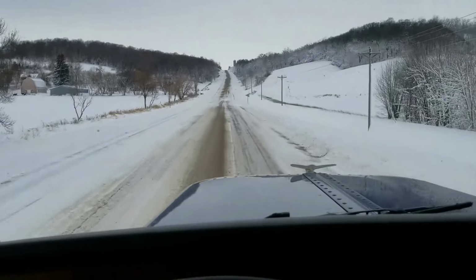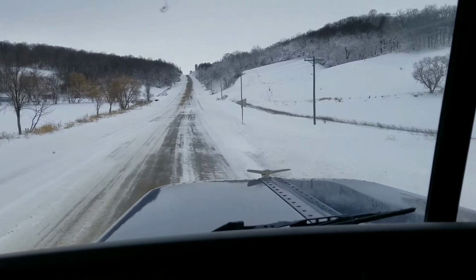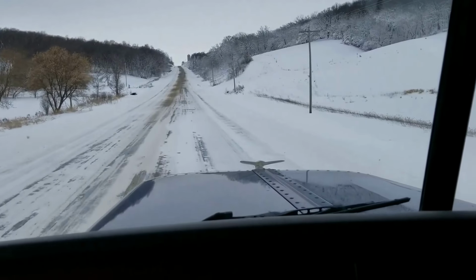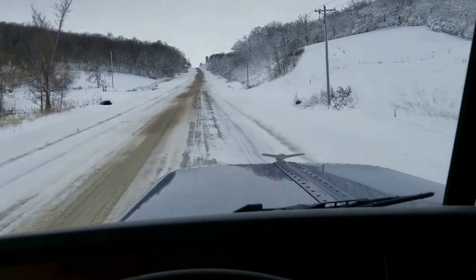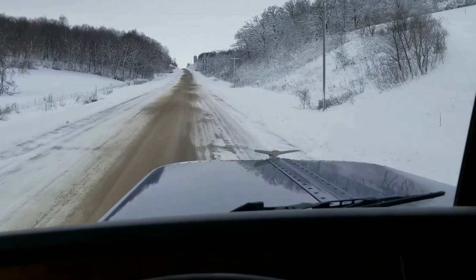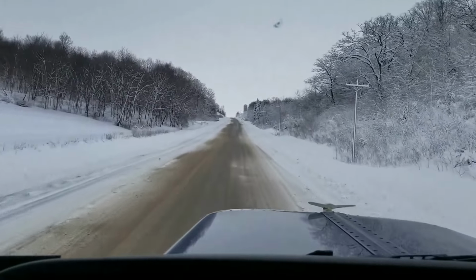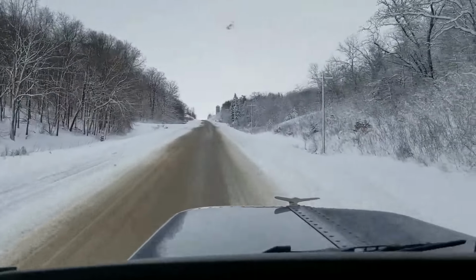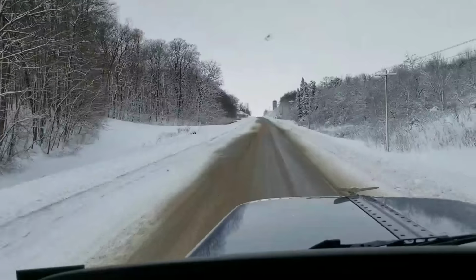So now I'm down in the valley, and I gotta climb this big hill, which won't be too much of a problem for this truck, because this thing's got a lot of power. Like I said in the previous video, this thing's got about 565 horse Cummins in it. Just gotta get a little speed added to make her up the hill. But I'm gonna quit yakking and get back to focusing on driving here. Just wanted to show you what the aftermath looks like from this big snowstorm we had yesterday.